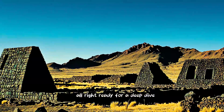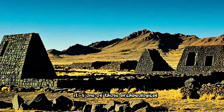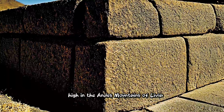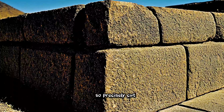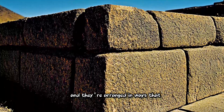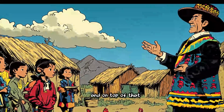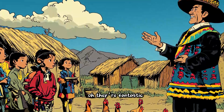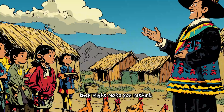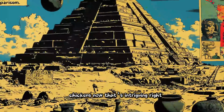All right, ready for a deep dive? Today we're tackling Pumapunku. It's one of those archaeological mysteries that just grabs you. High in the Andes Mountains of Bolivia, this site has these massive stones, so precisely cut, and they're arranged in ways that honestly seem impossible for ancient civilizations. On top of that, the local legends surrounding Pumapunku are wild. They're fantastic. They might make you rethink everything you thought you knew about history, and maybe even chickens. Chickens, now that's intriguing.